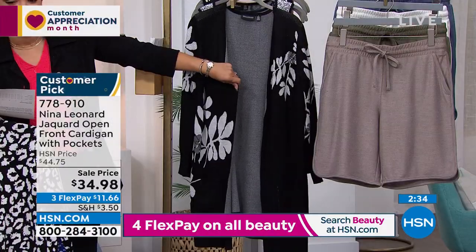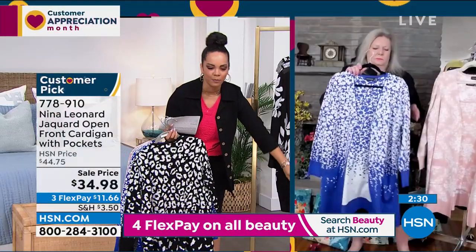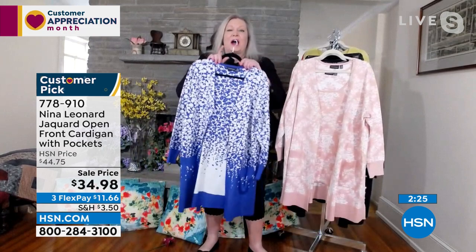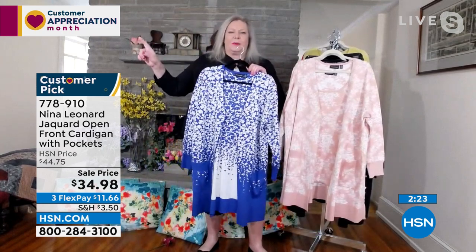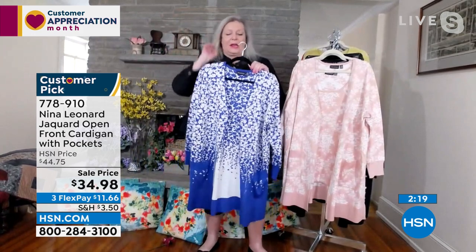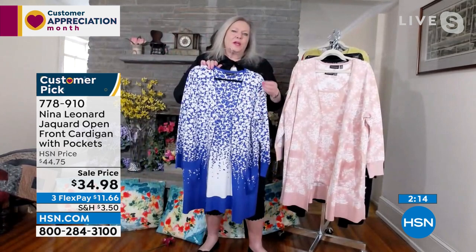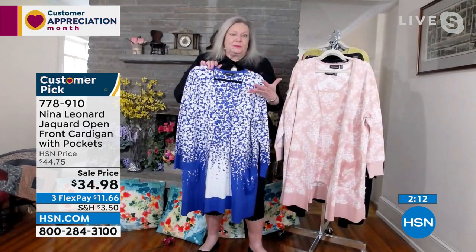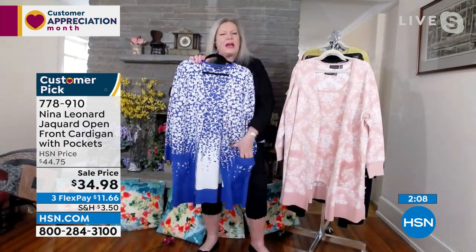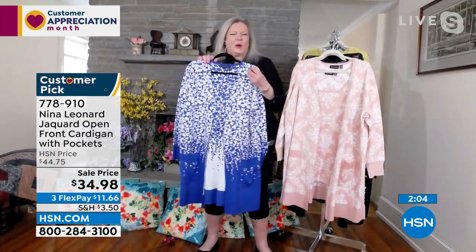All right, Kate, let's dive into this one. The first thing that I know, of course, it's got to be soft. It's got to be comfortable if it's Nina Leonard. Exactly. It's our motto. You've got to be comfortable in order to look your very best. Things have to fit so that you can be comfortable. That's really our motto. This is 78% viscose, so it breathes. Even though this has a little more weight, you can use it as your spring into summer jacket.